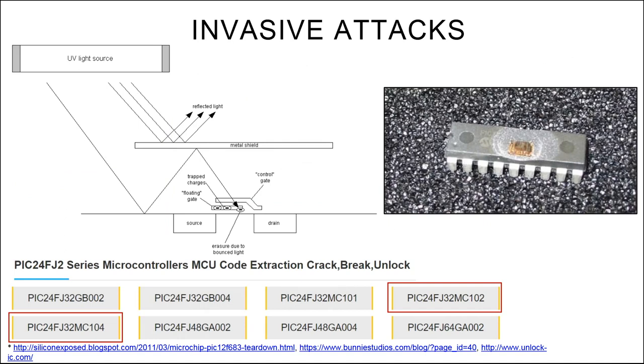Invasive attacks would be another route. The PIC microcontroller families, I believe 12 and 18, suffered from an attack where if you decap them down to the die level and you shine UV light on the floating gate, you would be able to reset the security fuses, and quite reliably because the fuses were quite far away from the rest of internal memory. And this apparently applies as well to the PIC24s. I've never seen a public write-up, but when Googling this, there was a Chinese company offering the capability to bypass readout protection on these microcontrollers. And I believe that that would probably be an approach like this. So if that applies, that's quite serious.